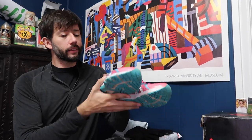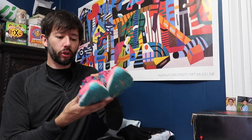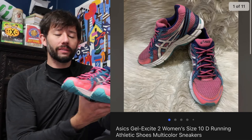Asics, they have such a broad amount of different styles and variations of shoes. Most of them are geared towards running. These took a while, so with most Asics, we usually sell them around that $20 to $30 mark, plus shipping on top. These sold for $25 on Facebook Marketplace. They did take a while to sell, but again, shoes are a volume game. So the more shoes you have in your inventory, the more you're obviously going to sell.